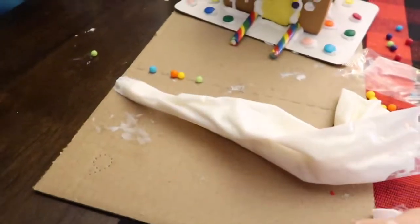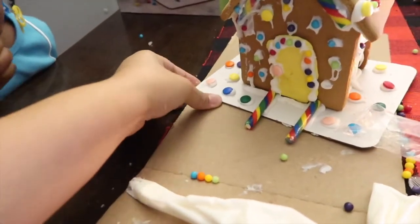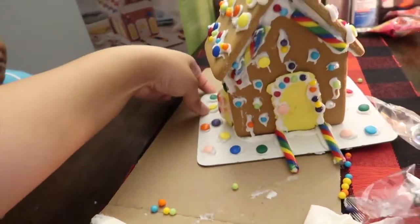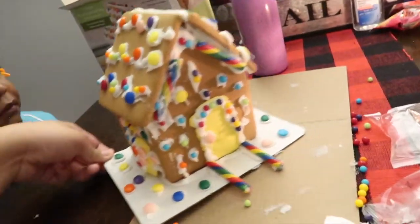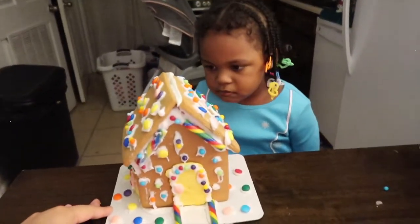Mm-hmm. Look at this mess. Look, this icing is messy. All right, sit with the gingerbread house so we can take your picture. I know that candy nasty. Look at mommy.